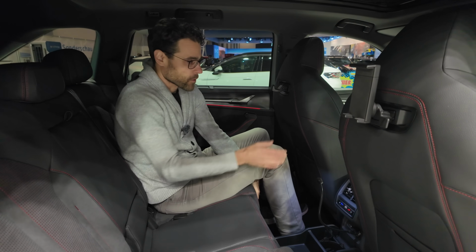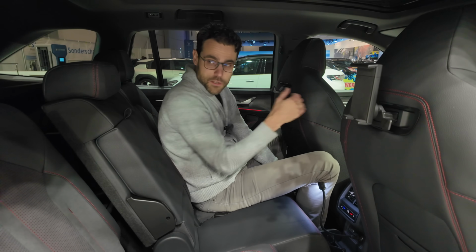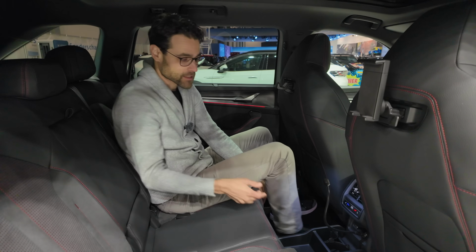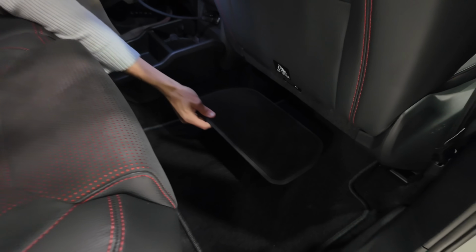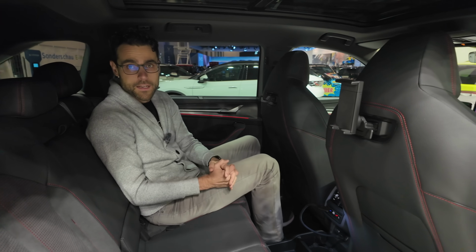Yeah, and this 2/3, 1/3 split means I can slide this one also forward, so I have more trunk length, or then here more legroom, very flexible. And here these are additional, like for the feet, so that they are a little bit more comfortable. You don't have to go for it, but you see there are a lot of things optionally available.